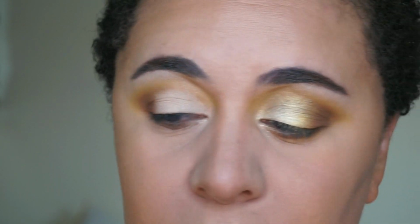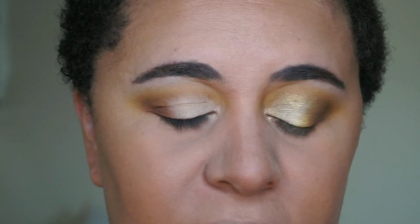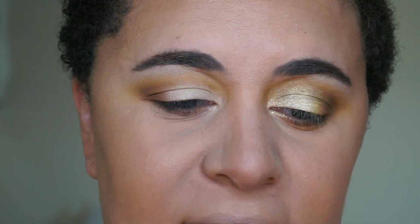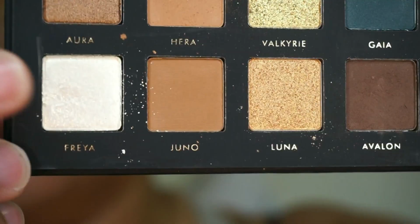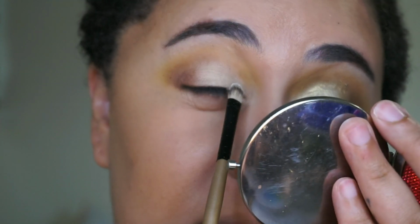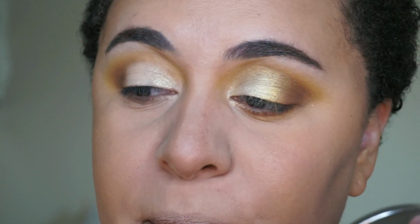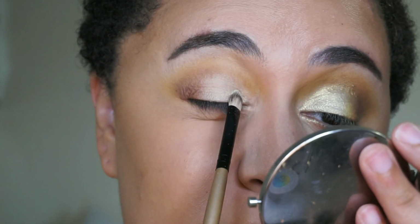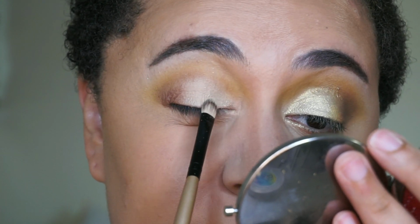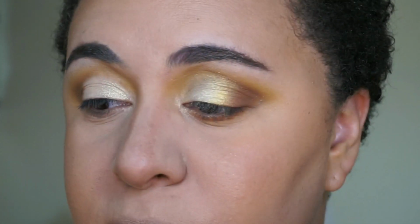Let's try again. Alright. Okay. Now I'm going to go in with the shade Bliss from the Desert... Oh, actually, no. I lied. I'm first going to take the shade Freya from the Goddess palette. And like I said, they should be popping up on the screen as I say what I'm using. This is the dupe palette to the Natasha Denona Gold palette.